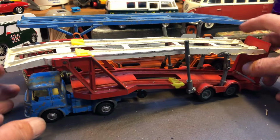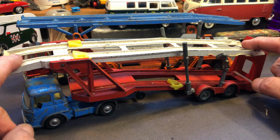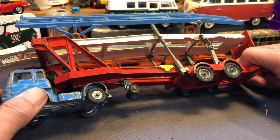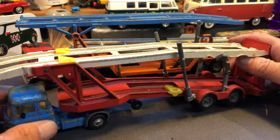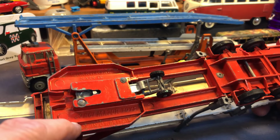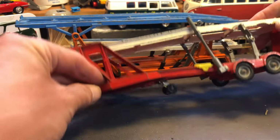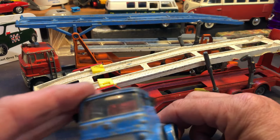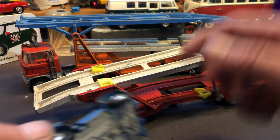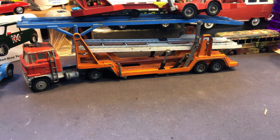Here is the cab that I bought, which I was hoping, and I think it is the right cab to go with this transporter trailer, which is Corgi Major Carrimore Mac 4 transporter. And hopefully somebody can tell me, should that have a Bedford or a Ford on the front? I don't know, but it fits. So that's one I can do now.